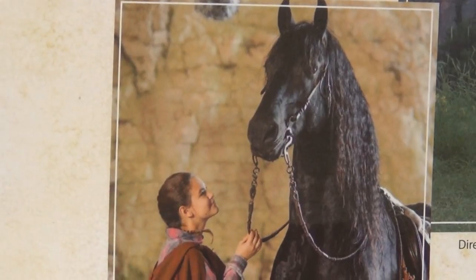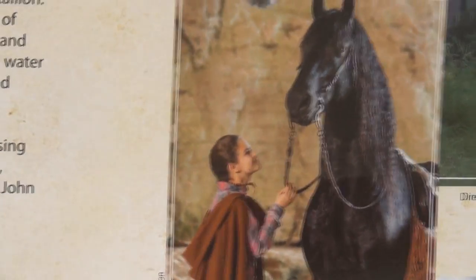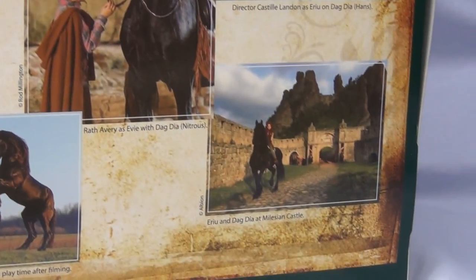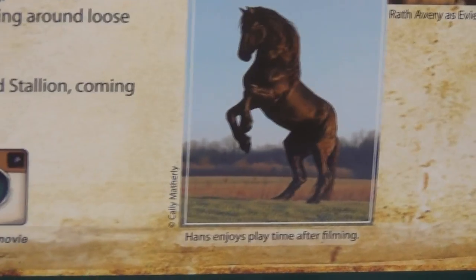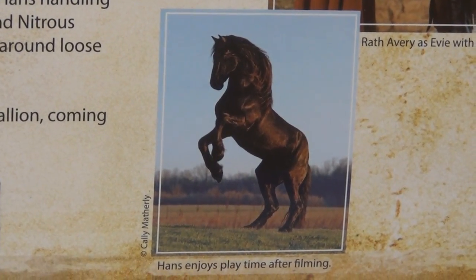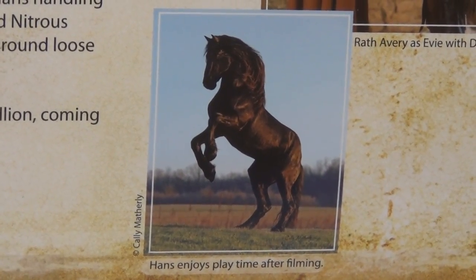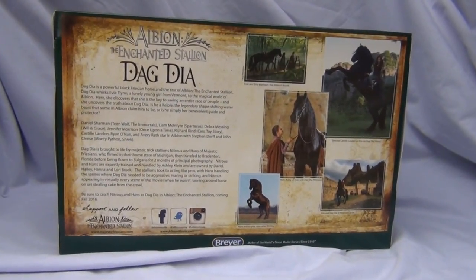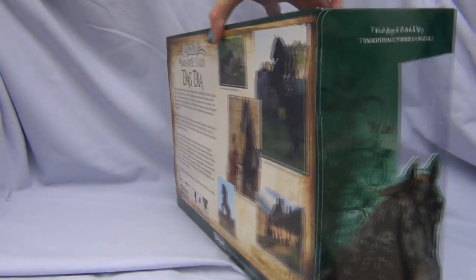And then here's another picture of him and another girl, and they look so cool right there and so pretty. And then another picture of them at a castle. And then here it says Hands enjoying playtime after filming. Oh, it's so cute. Look how beautiful that picture is. That is so cool. And so there you have it. That is the box review for Dagdia.